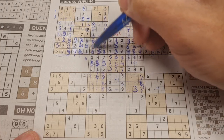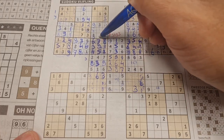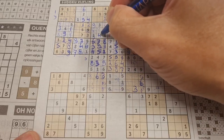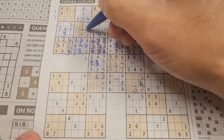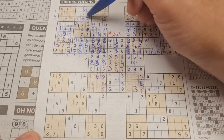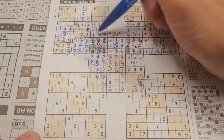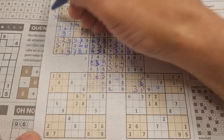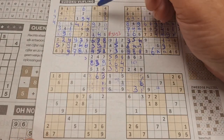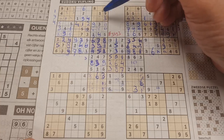4 in the last column, 4 in that column, so the column between, only 2 places left for 4 should be here or there. We have a 4 in the middle row, no 4 there, 4 should be here. 4 in this row, 4 in the middle row, so the row above, the only place left for 4 should be here. And all the 4s are used. Okay, and now, what the 6 is here.